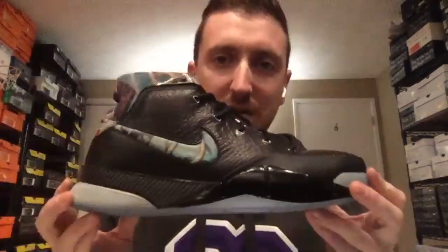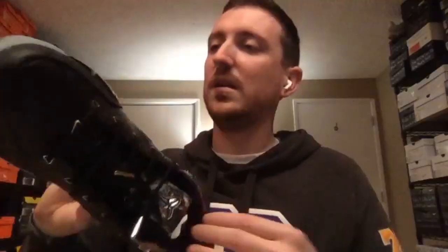Another pair of ones. These are the Preludes. Found in different colors. Yeah, these are different. Coming up to the 9s, they first re-released some Kobe's, and they did a whole pack with the 1 through the 8s, the Preludes. So like this one's the 81 points.